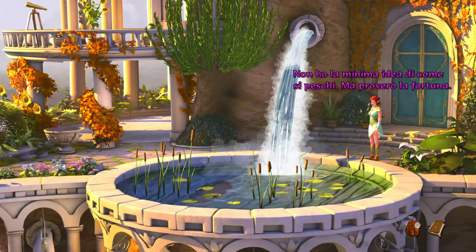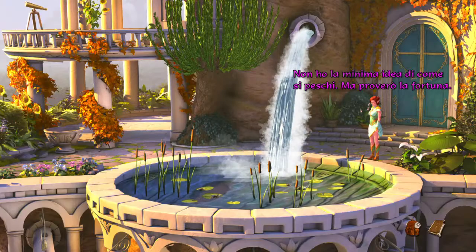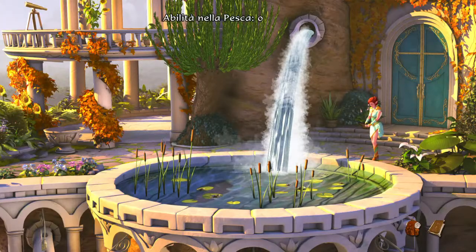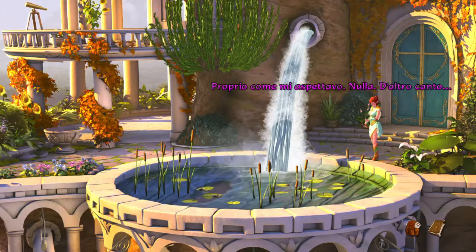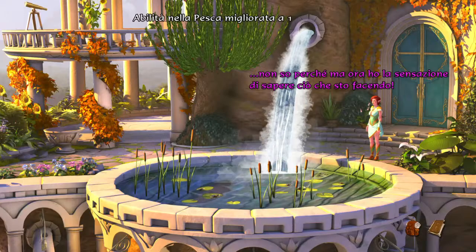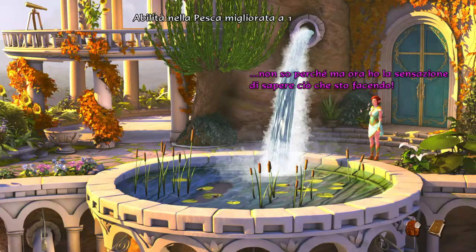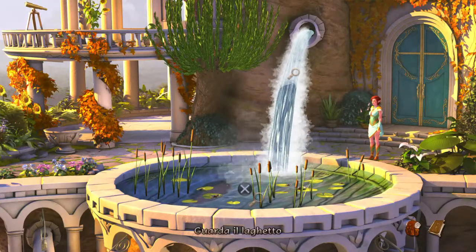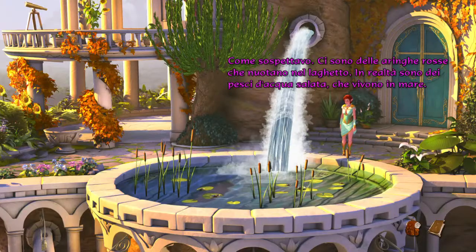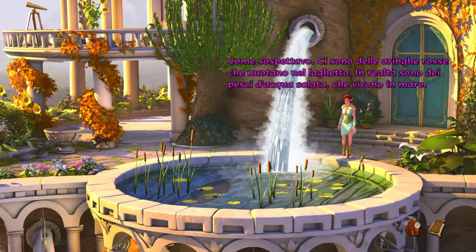I don't have a clue about fishing, but I'll try my luck. Just as I expected, nothing. On the other hand, somehow I have the feeling that I now know what I'm doing. As suspected, there are red herrings swimming in the pond.